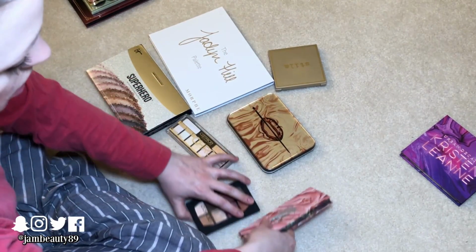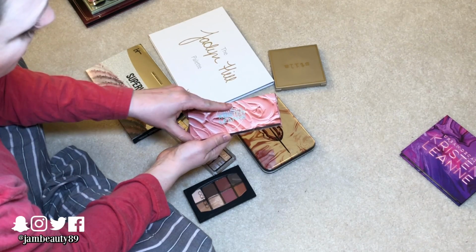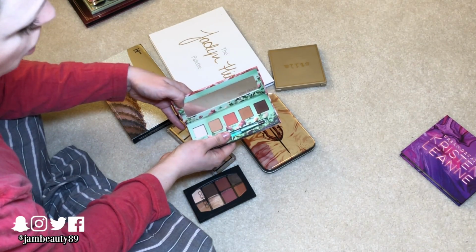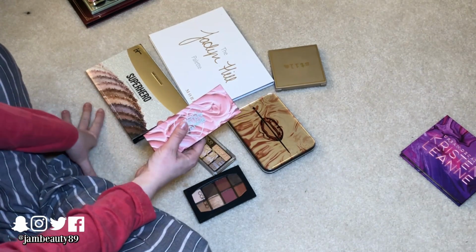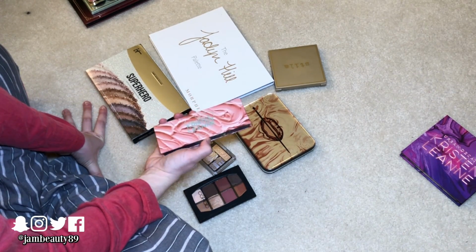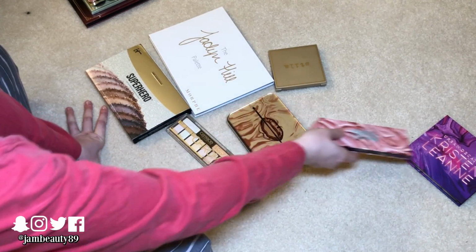All right, so I think this is another one I'm going to get rid of. I did like this. It's such a nice travel-y palette, but I don't really need it. So again, I'd rather a friend or someone, since I've already used it, that's actually excited to own it. You know what I mean?